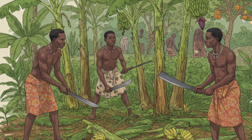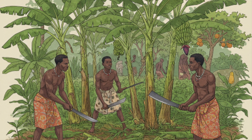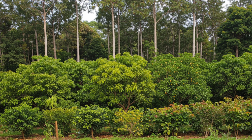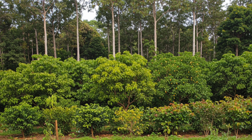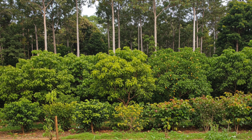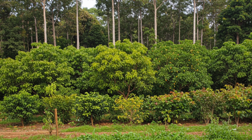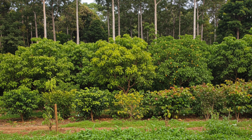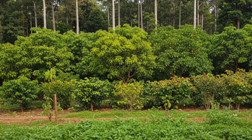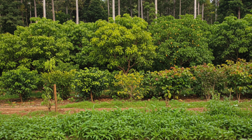Now let me give you some examples so you can see what these layers are doing. Here you can see our emergent layer with these timber trees. Below them we have the canopy layer with our mango trees, and further down the subcanopy with citrus. See how the shade from the taller trees benefits the smaller ones? You can also see here the ground cover is protecting the soil. We are using chop and drop to mulch the area.